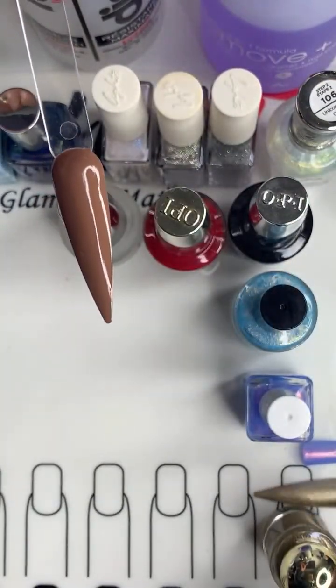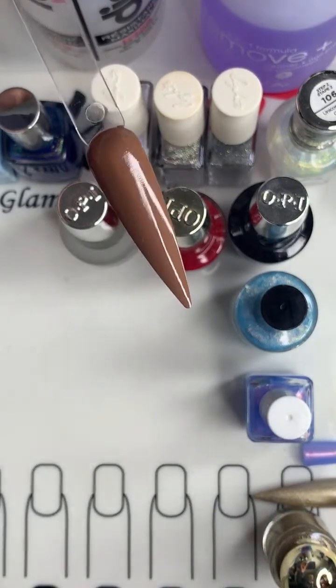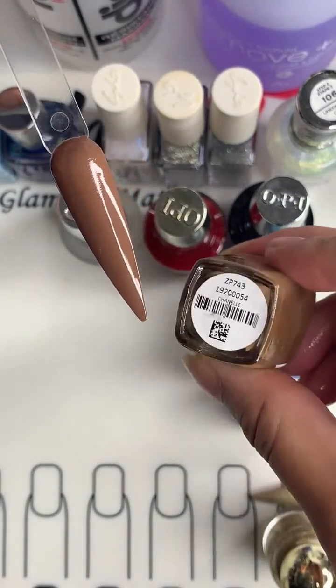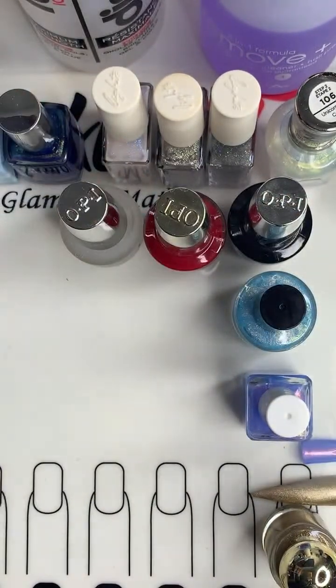Definitely, if you want something more neutral, something that you want to maybe wear to work, or just not too much attention to the nails, but you just want to have something that feels like you got something on your nails. So this one again is called Chanel by Zoya. All right.